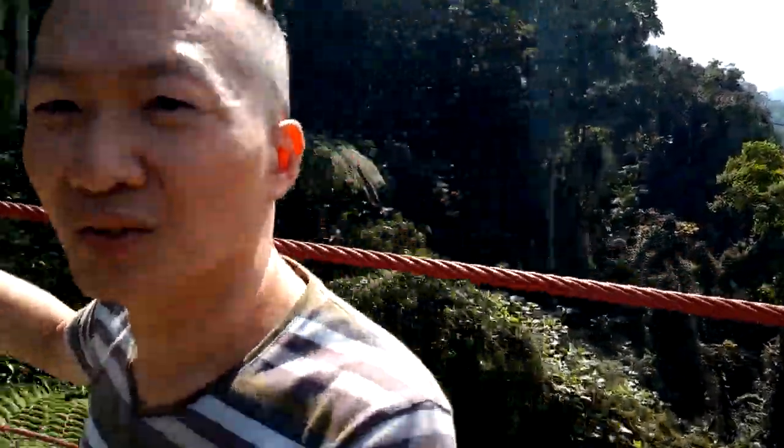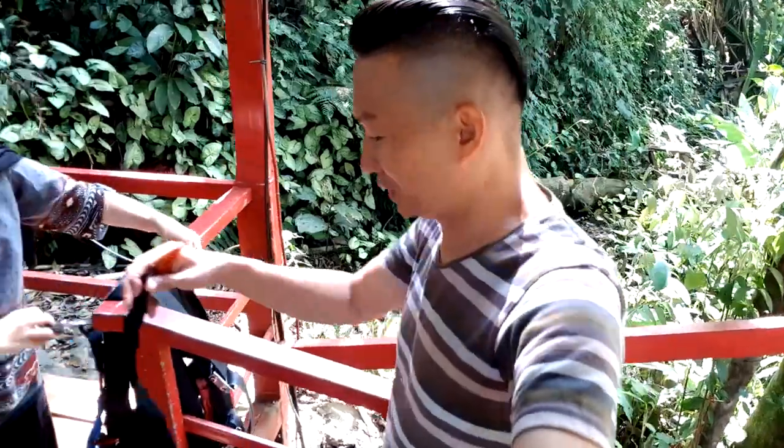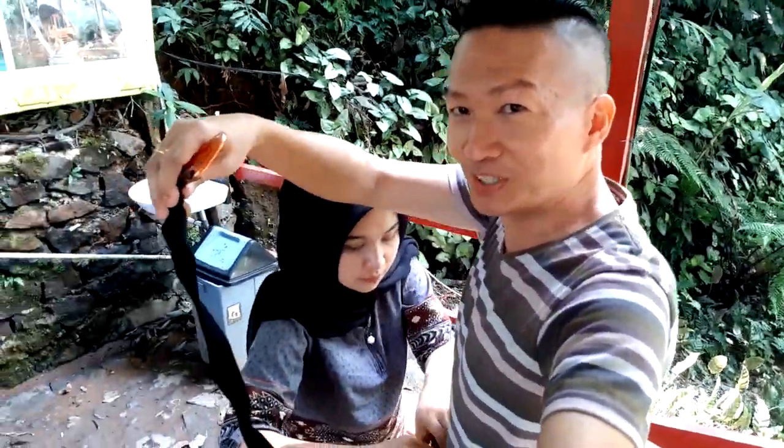So behind me, there's a bridge just now that we went through. That was the first bridge, and this is the second bridge. We are walking towards that side, the other end of the bridge. Let's see. After the second suspension bridge, we have arrived in this grass area. It's very nice, and we have a very beautiful view.